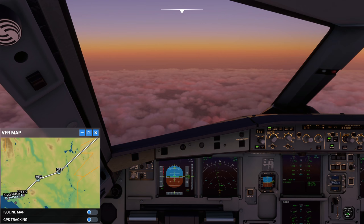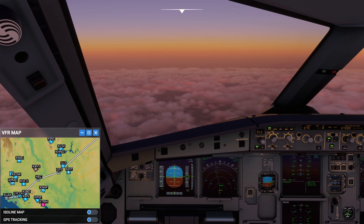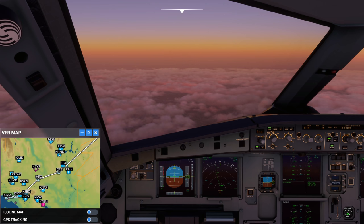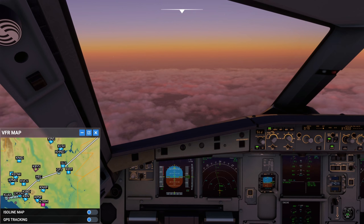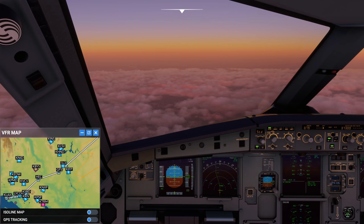Sky 5037, what's your gate today? Bravo 80. Sky 5037, taxi Foxtrot to Bravo Sierra. Foxtrot, Bravo Sierra, 5037. Sky 5550, taxi north on Mike and then contact ground. North on Mike, we'll go over to ground, Sky 5515.